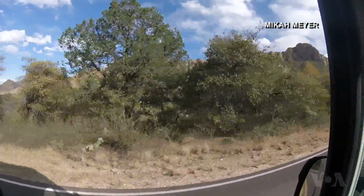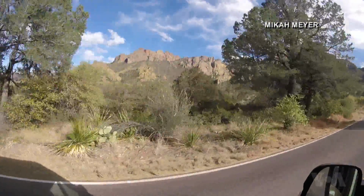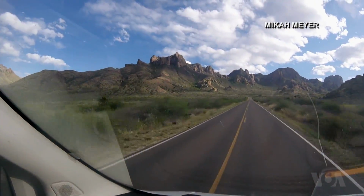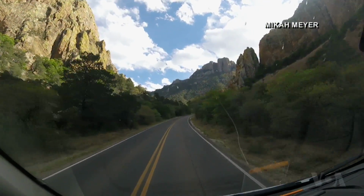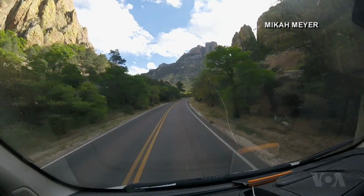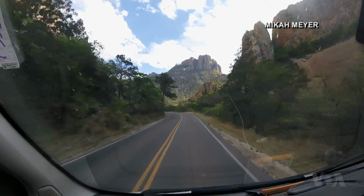This is the view out of my side window. As National Parks traveler Micah Meyer drove through Big Bend National Park in southwestern Texas, he was immediately struck by its beauty. Oh my gosh, is this place real? It's just this magical landscape that has really evolved over time.